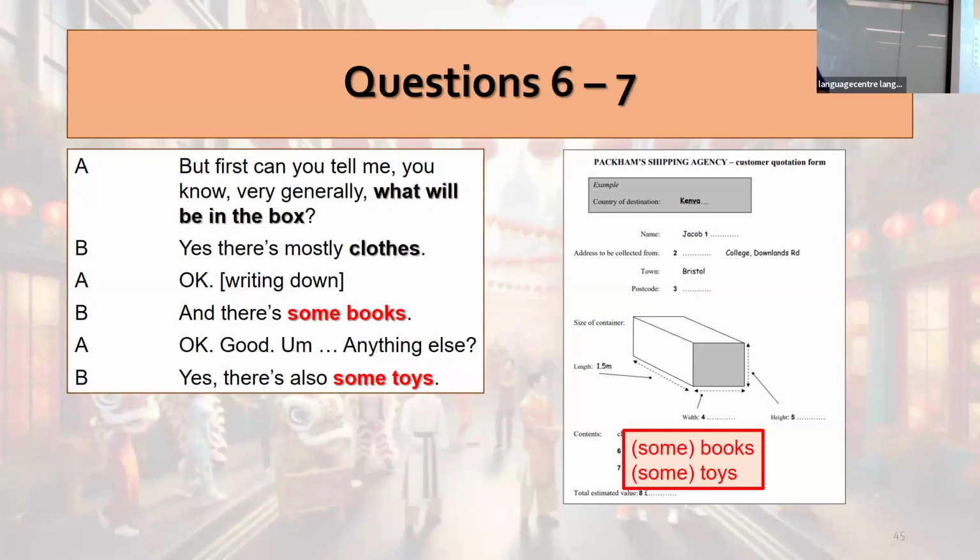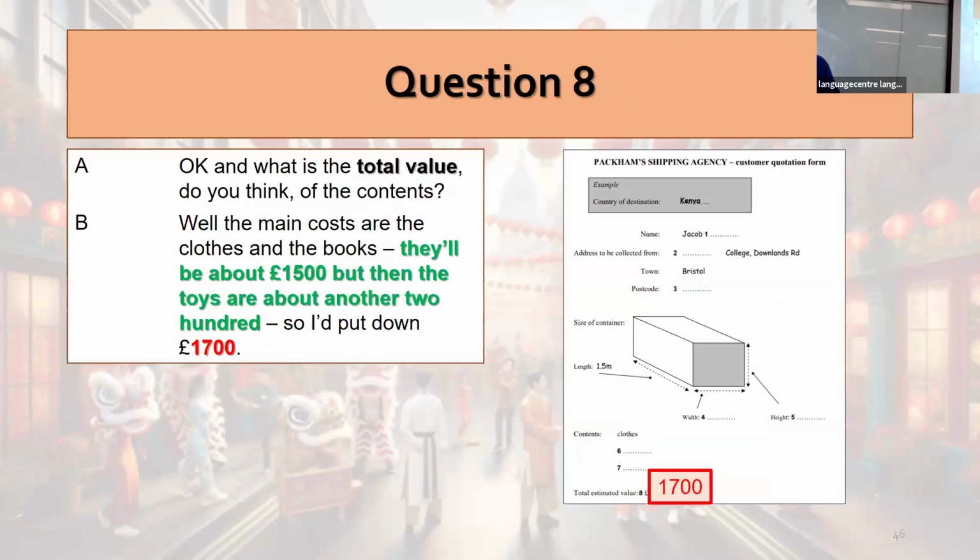And then for items 6 and 7, some books and some toys, the quantifier some is optional. And then finally, there is a trick. The speaker actually says 1,500 and then 200, but the correct answer should be the sum of these two. That is 1,700.